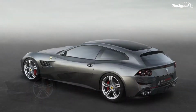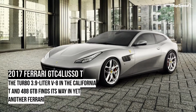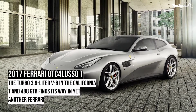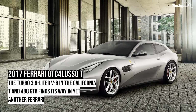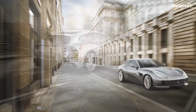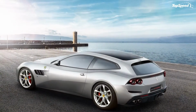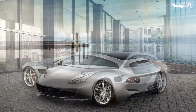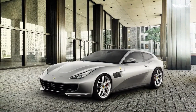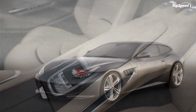The 2016 model year update, which also changed the car's name from the FF to the GTC4Lusso, brought a new front grille with horizontal slats, revised headlamps, new fender vents, redesigned taillights, a new rear diffuser, and even a lowered roofline. All told, there is no way to tell that the T model has a V8 under the hood until you turn the ignition key.